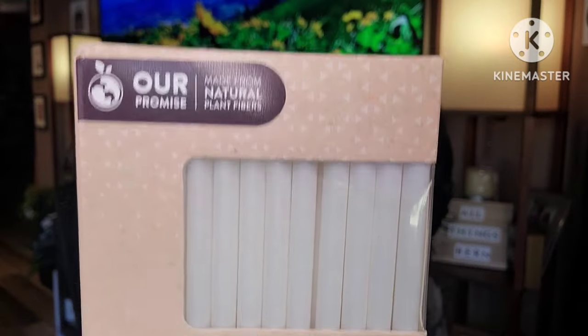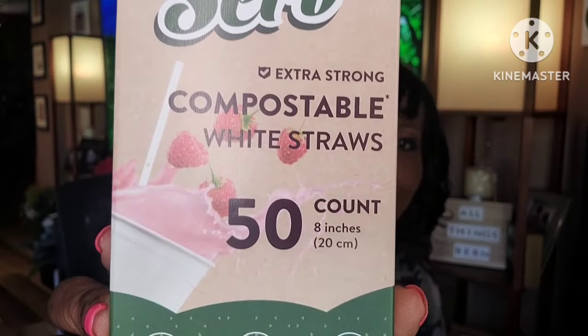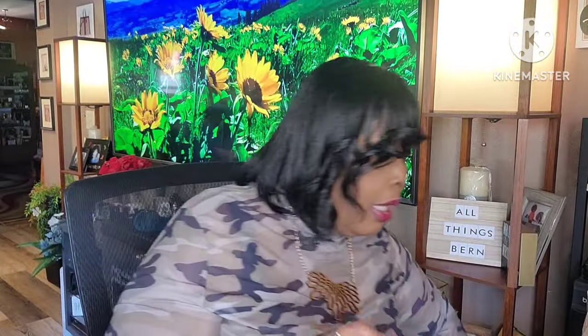Then, this was new as well. You get 50 straws in here. And it's by the Serve brand. It's compostable with white straws. And you get 50 count. And it says extra strong. So I got that. Really nice. I probably should have got 2 of these, but I think I only got 1.